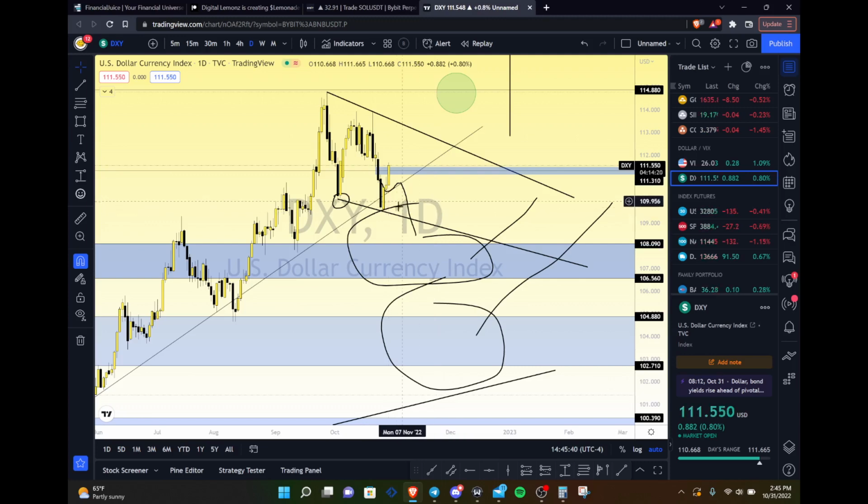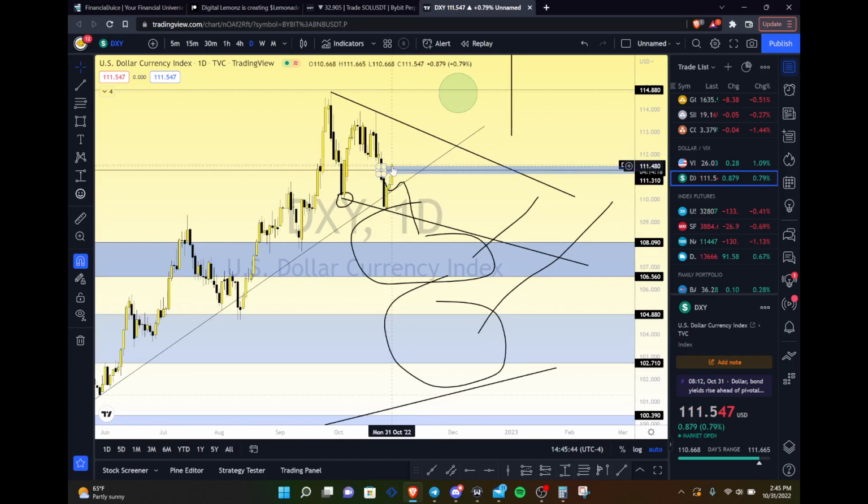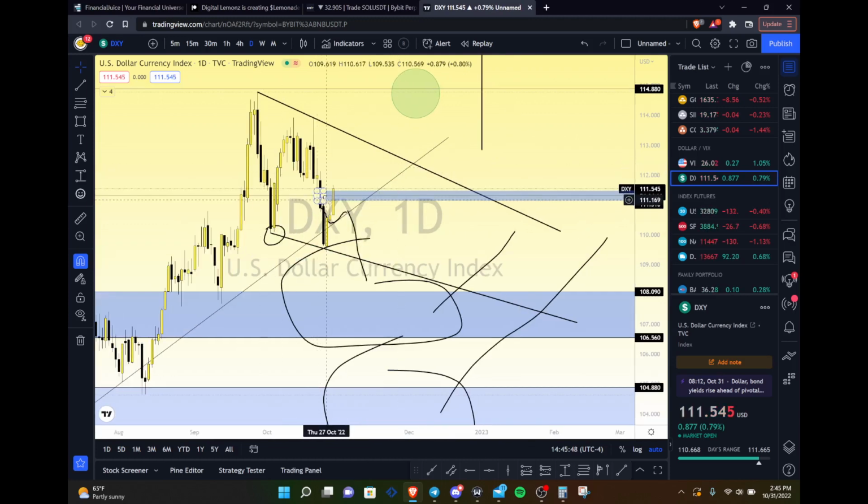Okay, so hopping right into the charts, we're looking at the Dixie. Currently we're having a nice little rise on the Dixie here, and right now we're filling out this little fair value gap, and with the closure of today's daily candle, should it close above, this fair value gap will be filled. And the next question will be, will we now have the liquidity to go down further and start tapping this lower zone around 108?